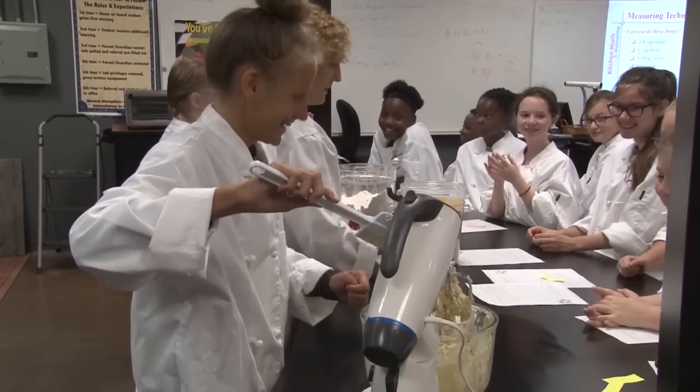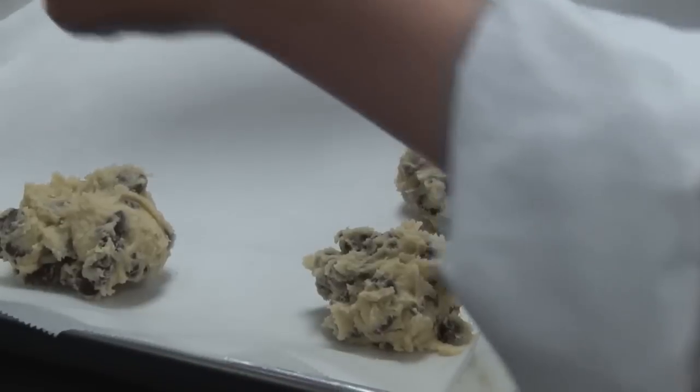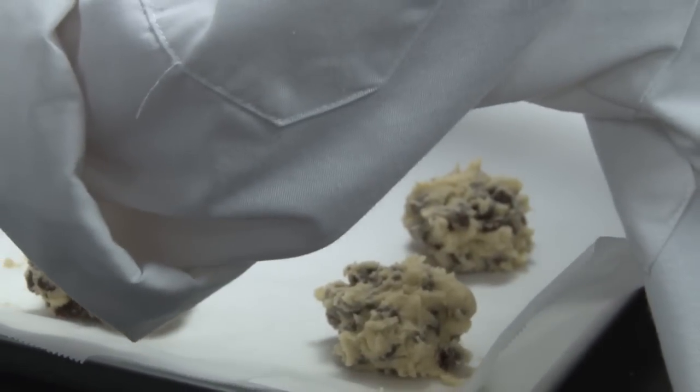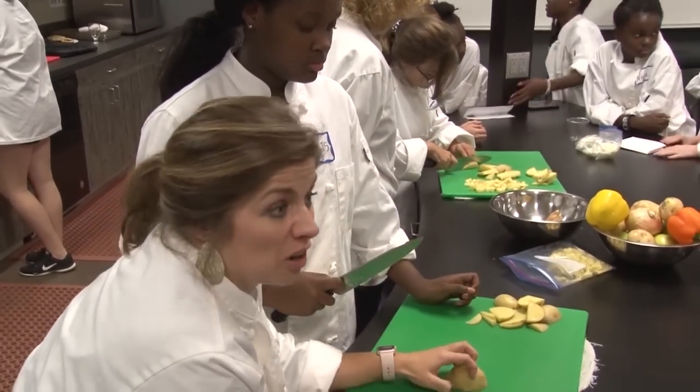We've learned how to properly measure everything, so what we need to pack in and what we just need to loosely put in the cups, and what cups we need to use. And we also learned all the abbreviations for all of the measuring.